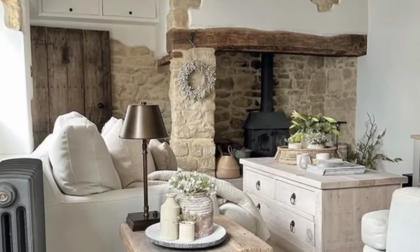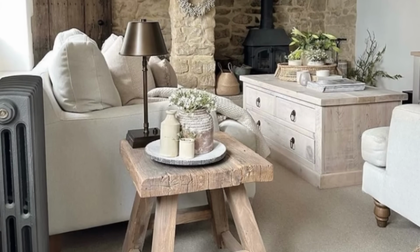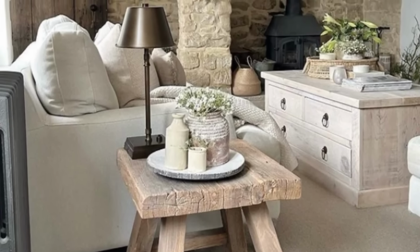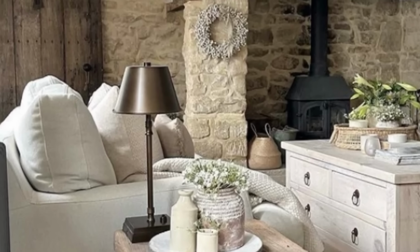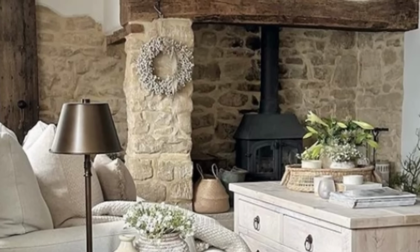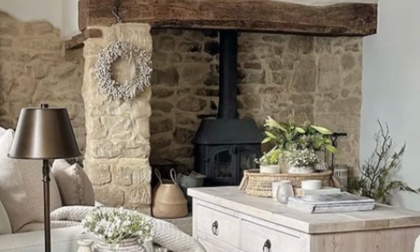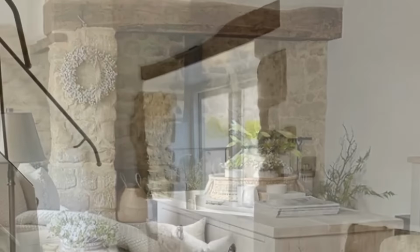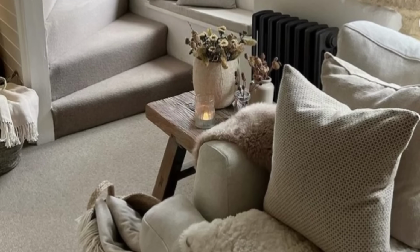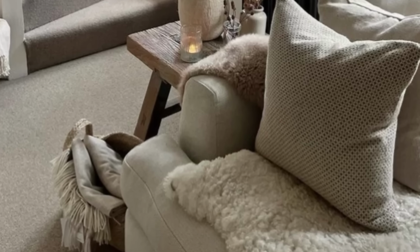3. Create a focal point with a fireplace. If possible, include a fireplace to act as a centerpiece in the room. Use a wooden or stone facade to enhance the rustic style. 4. Embrace earthy colors. Choose a color palette inspired by nature, including warm earth tones like browns, greens, and neutrals.